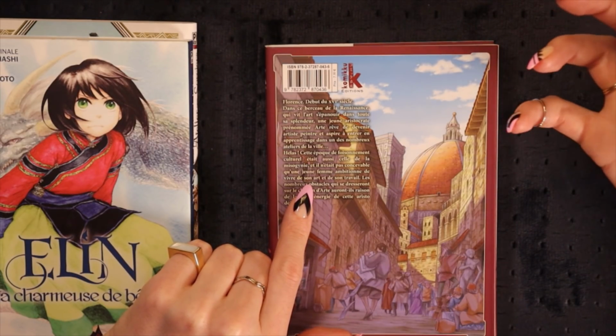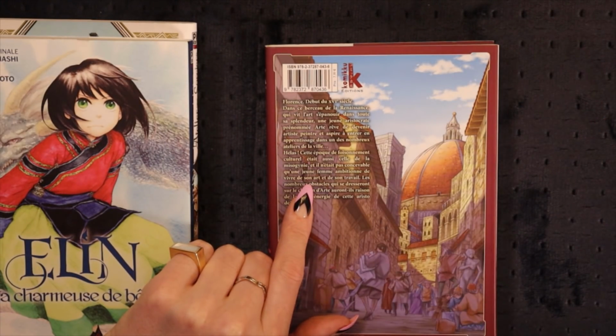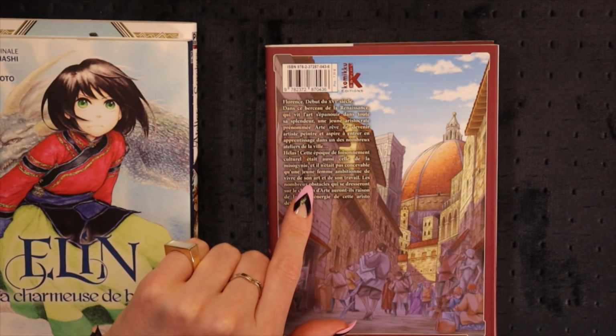And it was not conceivable that a young woman had the ambition to live off her art and work.